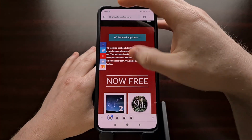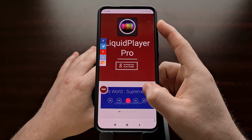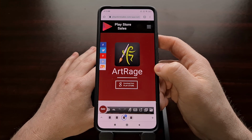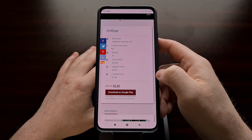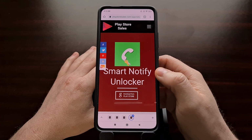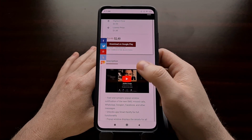So we've had a decent number of apps and games go on sale this week. Starting with the apps, we have a popular music player called LiquidPlayer Pro that you can get for half off. Artists can take a look at the ArtRage application, which normally costs $5, but you can grab it for $3 for a limited time. And lastly, for the apps, we have Smart Notify Unlocker, which will normally cost you $4, but you can get it for almost half price while this sale is happening.